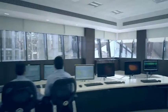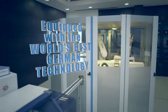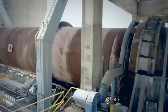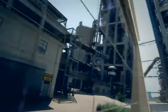The plant is fully automated with state-of-the-art machinery and the world's best German technology, with technical collaboration from the Thyssen Group and Pfeiffer Group, who are world leaders in cement technology.